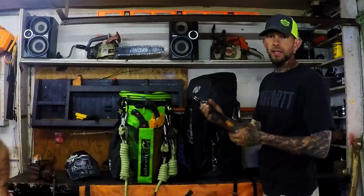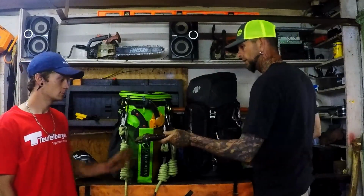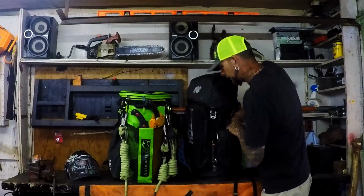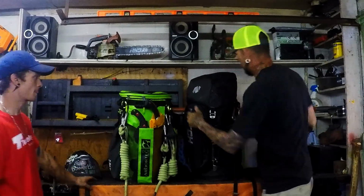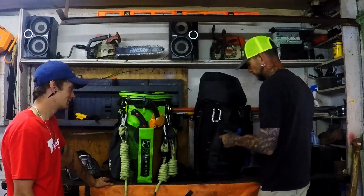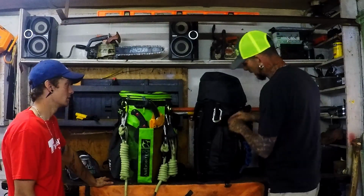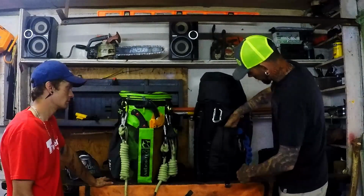Everybody needs a good pair of hand clippers. We all have pruning to do. Odds and ends. These are great for the little Japanese maples, trimming them up. So those are great. And that's it for that. Inside this bag. Those open up pretty good though. Yeah, these actually, they're pleated on the sides, so they open up really far.